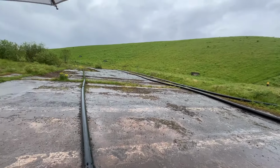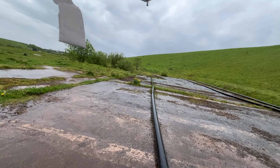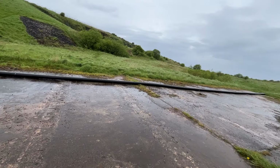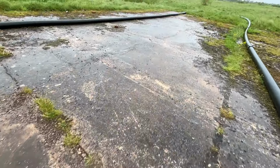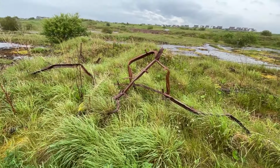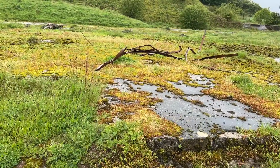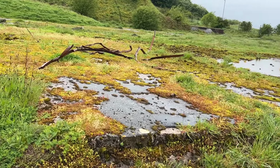And I walk up over the hills there, there's pathways. So I think next time I come, I'm gonna explore over there, over that hill. There's just like loads of bits of mangled metal things left over.